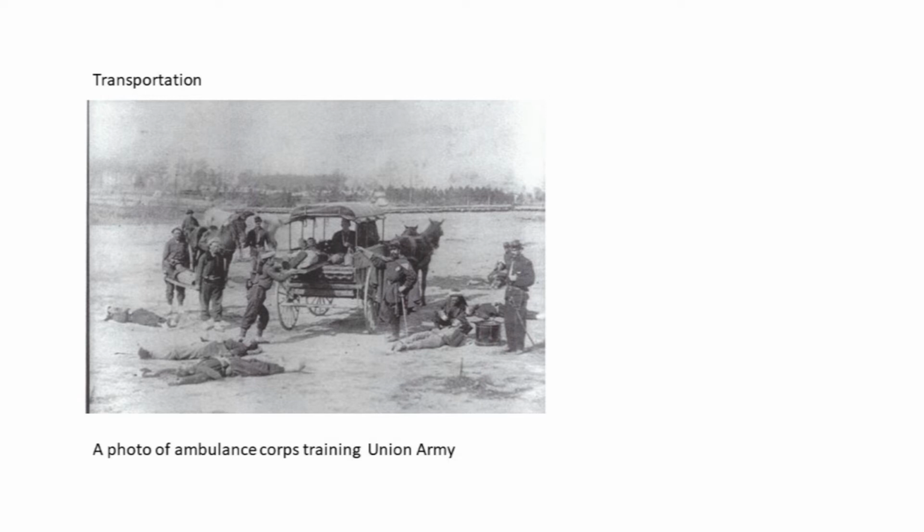Transportation. This is a photo of a Union Ambulance Corps training, so it's Union Army. This is Jonathan Letterman. He comes on the scene, and he becomes the Chief Medical Officer of the Army of the Potomac right after the Seven Days battles. I'll talk more about that. But he is responsible for organizing the ambulance corps. There was no ambulance corps. He organizes it by the Battle of Fredericksburg, which, by the way, the diorama on the table is the Battle of Fredericksburg. And yes, I painted all those figures.